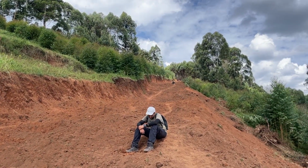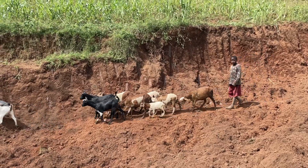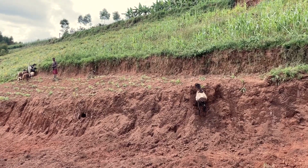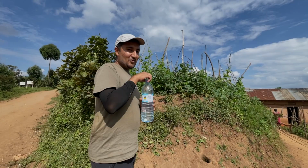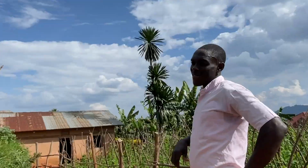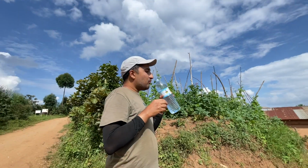There are a few goats behind Navneet. Hello. Navneet finally has water, and all thanks to Johnson. We were just literally sitting on the road, so tired and dehydrated.